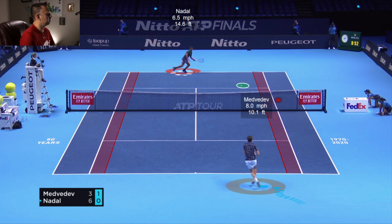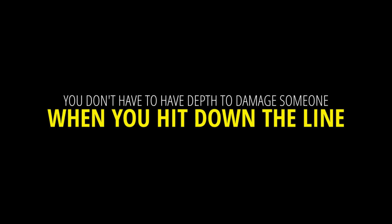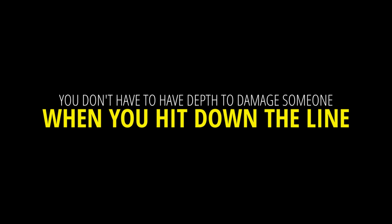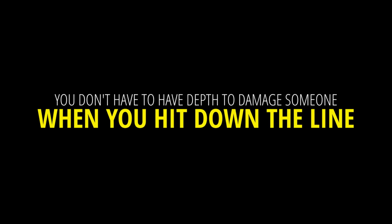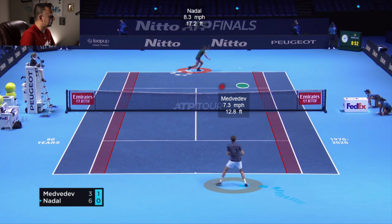And one thing I want you to know too about down the line balls and doing damage and hurting your opponents, we want depth in most situations, but when your opponent's on one side of the court and you go down the line, it's easier to damage them because they're moving from one side of the court over to the other. You don't have to have depth to damage somebody when you go down the line if they're on the other side of the court, okay? Having the depth would be awesome, but you can still easily hurt somebody going down the line with some pace not having great depth, okay? And he does that right there.